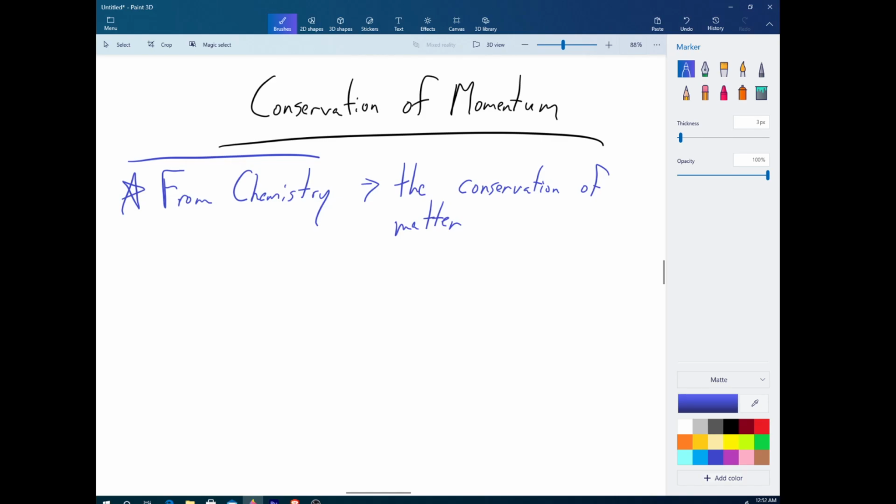If you were to burn a piece of wood, you might feel like there's less matter because the ash looks like there's less. But realistically, if you look at the air, the water vapor that escapes, the particulates that change to smoke, all of these, if you collected all of that matter, it would equal the same amount of matter you had in the beginning of the process. Conservation of momentum is going to be a very similar idea.